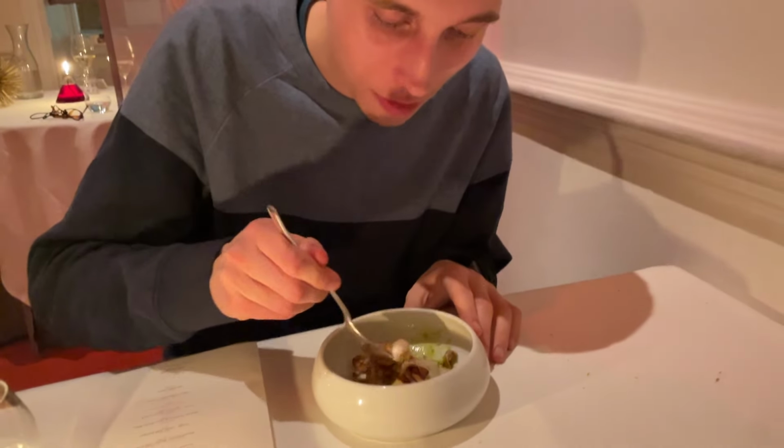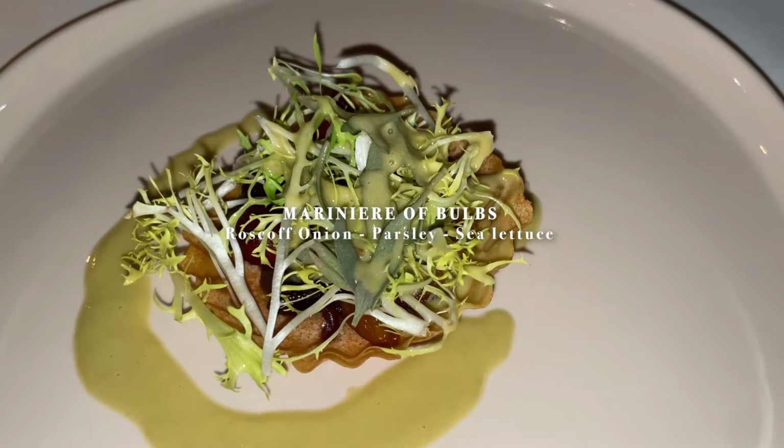This might be my favorite one so far. Is it? I can't even tell what it is. It's just sorcery. Mm. Wow, it's so creamy. Is that the artichoke? Mm. It's just so many textures going on. I can't even explain it. Think about the amount of thought that goes into it.